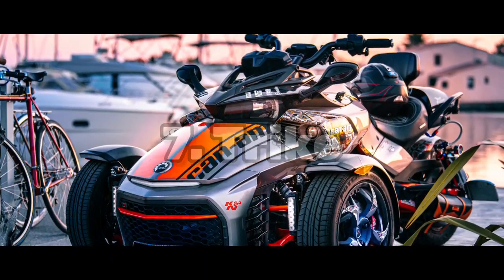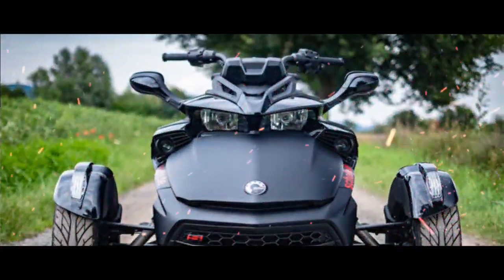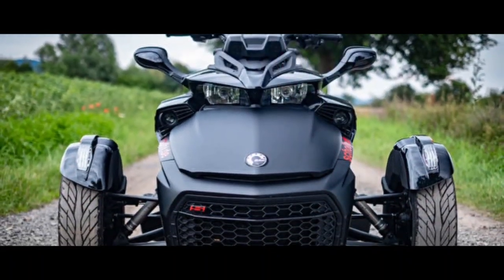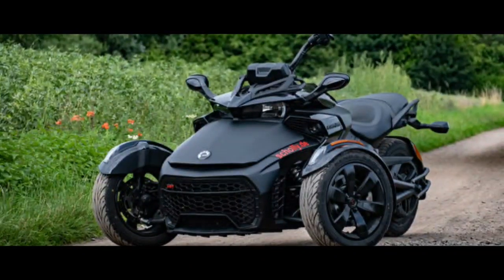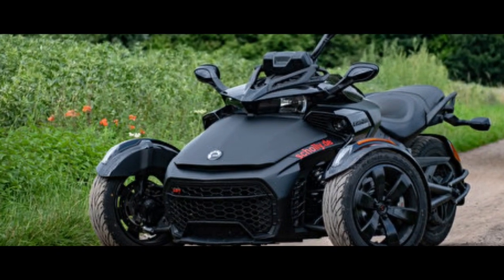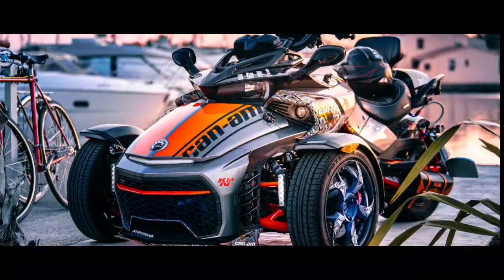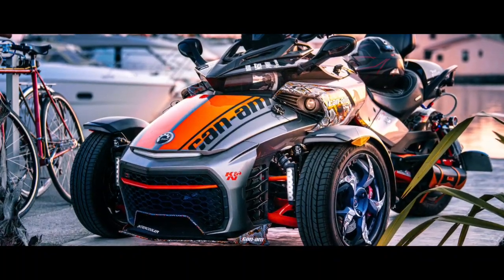Lastly, we have the trike. This type of motorcycle is for those who want the best of both worlds, the stability of a car and the freedom of a motorcycle. The trike is built for stability and comfort, featuring a three-wheel design with two wheels in the front and one in the back. The history of the trike can be traced back to the days when riders wanted a more stable and comfortable option for long-distance travel.